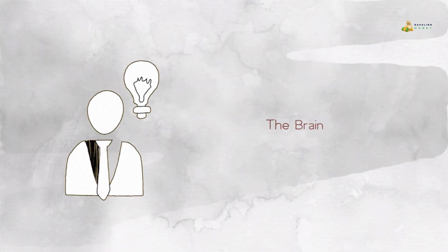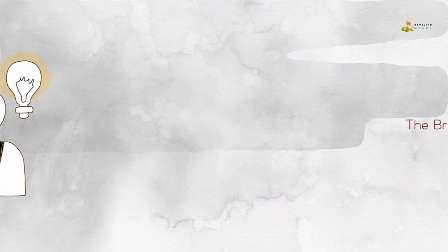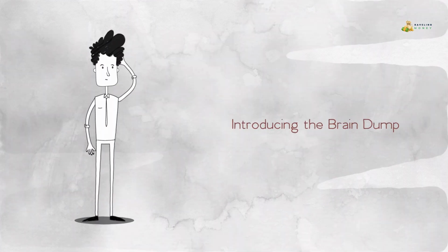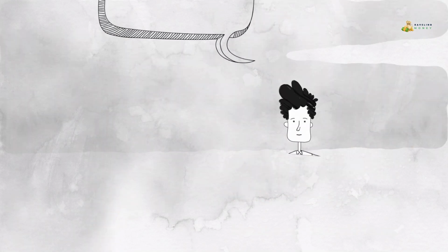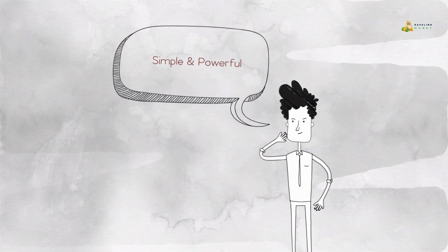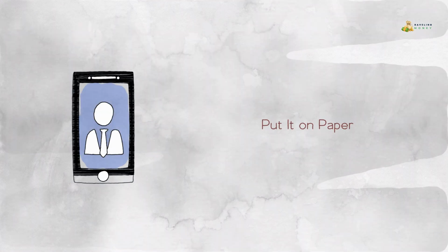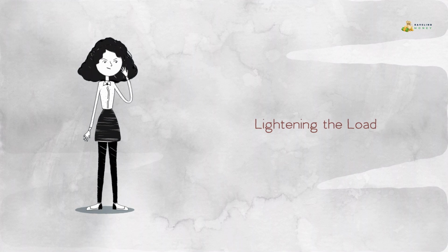The brain dump. Now that you're aware of the clutter, it's time to get it all out. Enter the brain dump. The brain dump is simple but powerful. You literally just write down every thought, worry, idea, and task floating around in your head. It doesn't matter if it's personal or professional, just get it out of your mind and onto paper or your phone. The point is, you're taking the mental load off of your brain and putting it somewhere else.